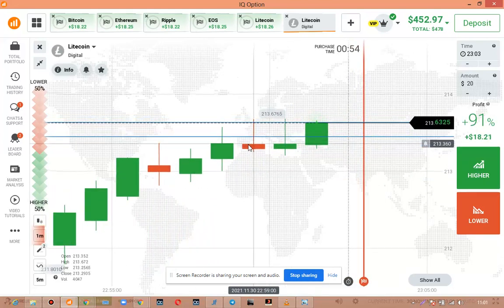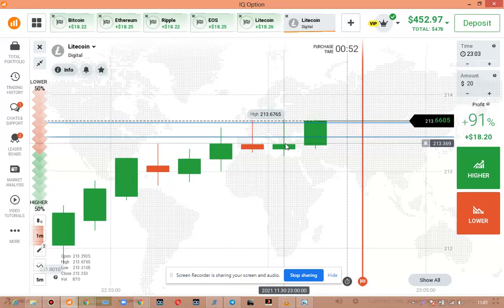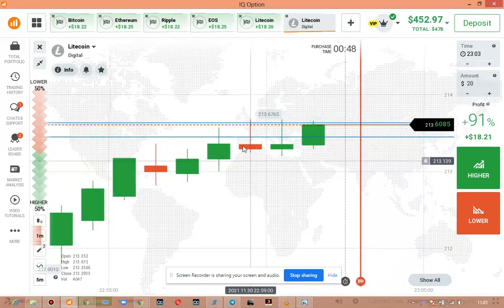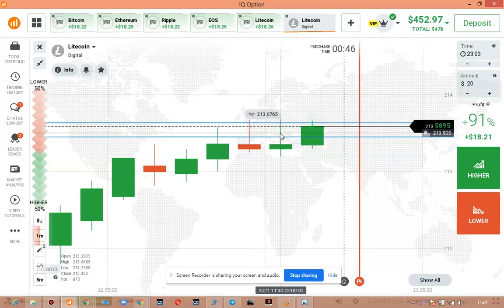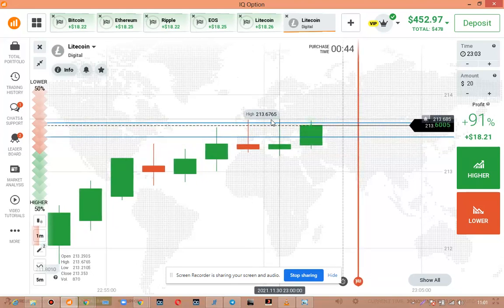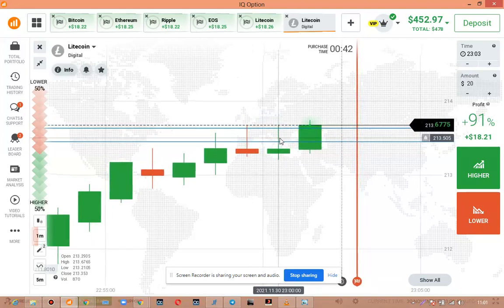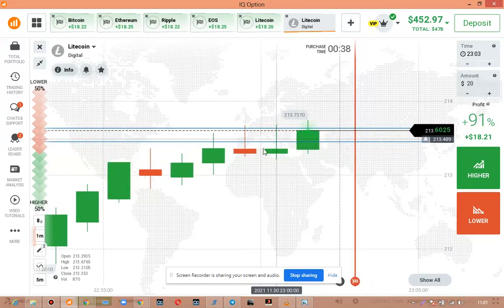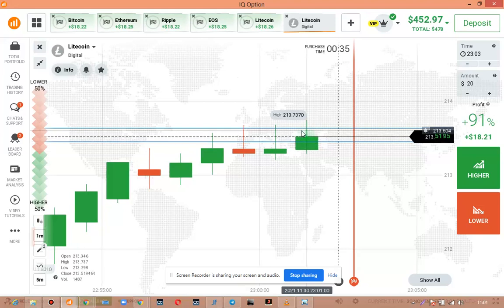Same thing that happened here is the same thing that happened here. Because this candle got rejection from this zone, it formed red. That is why buyers entered. Now, when buyers entered, it got rejection from the same zone. It closed as green, but not at the zone, below the zone. So that means the buyers will still enter here.